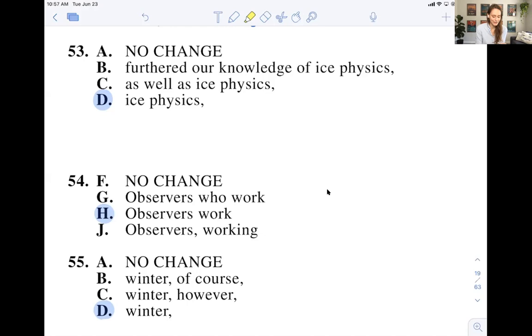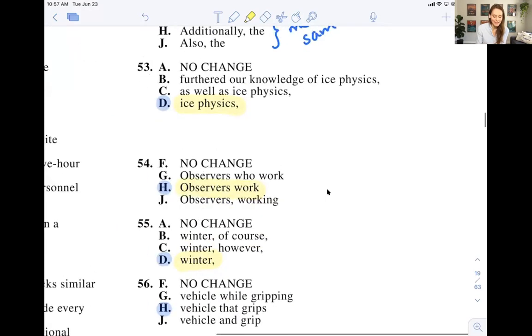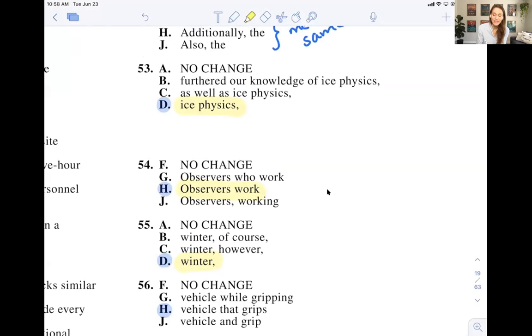But look at 53, 54, and 55. Each one of these, the right answer is the shortest answer in a row. Isn't that crazy? For each one. So if you were just going through this part and picking the shortest answers, you would have gotten 3 in a row right. But then look at 56 here, the shortest answer is not right. So you can't use this all the time, but when in doubt, definitely go for the shortest answer. That's going to be way better of a guessing strategy than just Christmas treeing this section.